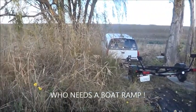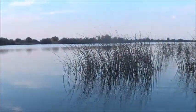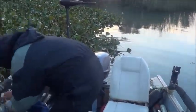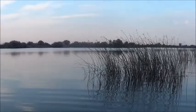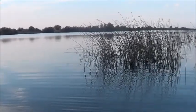four-wheel drive launching off levees, baby. It's not for the light-hearted, put it that way. But then again, we're super hardcore. We're ready to hit it, we're going to our sturgeon hole, and hopefully we'll be back with some big dinos today.